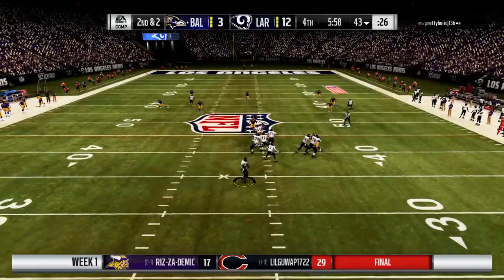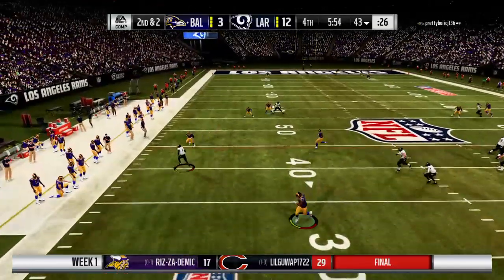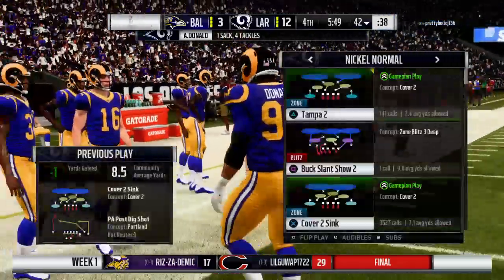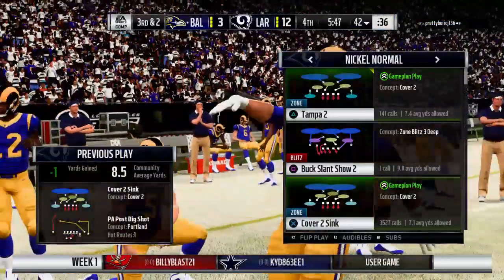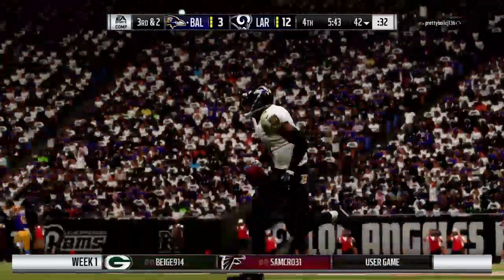Off the play fake, here's Jackson. Buying time to his left. And he will go down outside of the pocket for a sack. Tried to get away, but could not. Aaron Donald able to run him down for the loss of a yard.